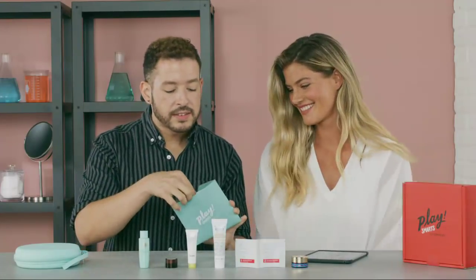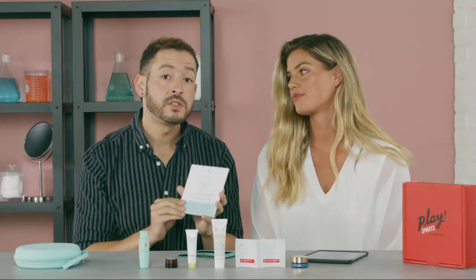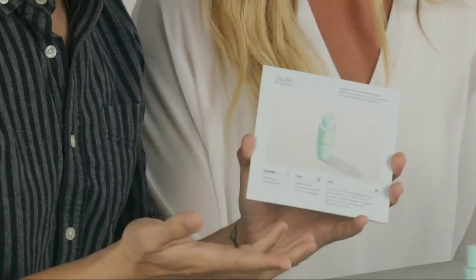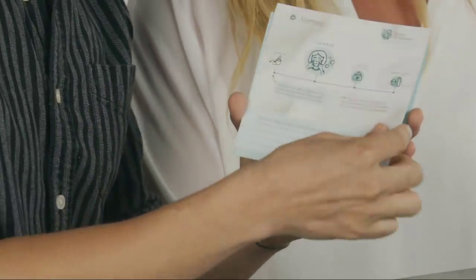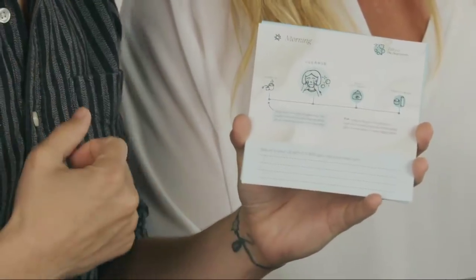So what I want you guys to grab next is actually your smart cards. These are going to be really awesome to have with you to follow along product by product, because on each card you'll see a literal picture of the product, so you know exactly what we're talking about. There's the concern, how to use it, why you might want to use this, and then on the back is a timeline that shows you literally where this fits into your routine.